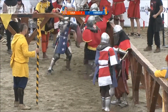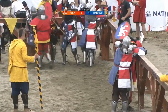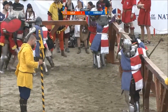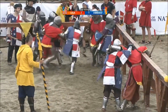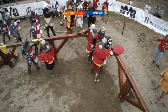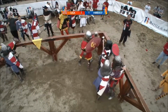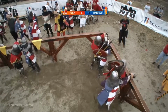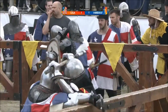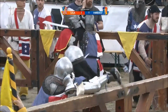Okay, and there go those axe blows. Quickly though, one of the HMB3 fighters stops her. Neutralize it. A lot of good teamwork here. Each team, when they see one person's in trouble, they jump out to try and stop it. Americans very good at getting a shield up and stopping that haft from being used to leverage the head down.